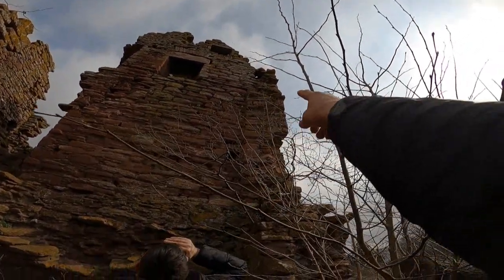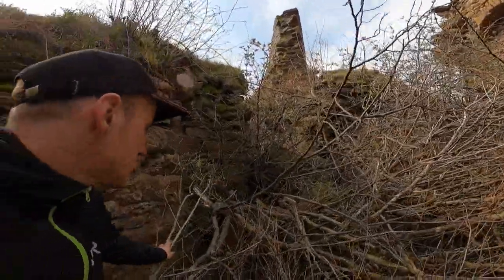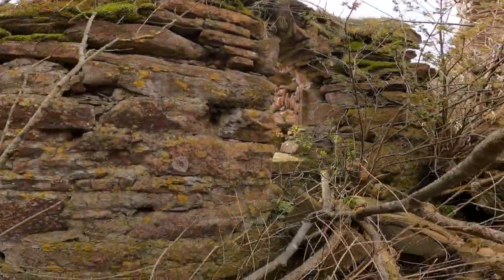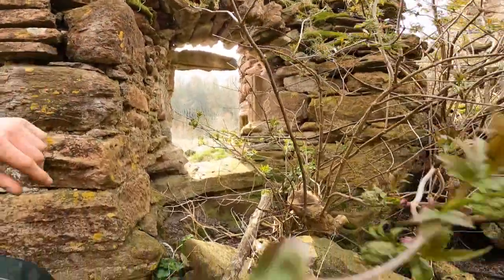Yeah, you can see there's been a window with metal bars at that side. It's similar to what we saw at Vayne Castle years ago. Whoa, I'm thinking we might be able to get through this way. It's all just trees and things we're walking on here. Look, half the lintel stone's missing out of this window.